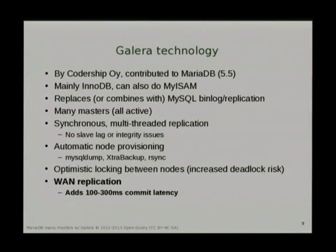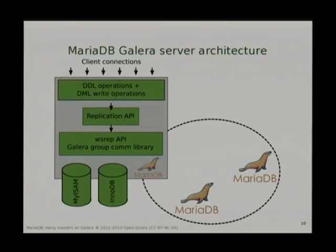Because it's synchronous, it can also be used across a wide area network. However, your latency adds to the commit time, as expected. In the architecture, you've got a number of connections coming in. It goes through the aspects of the API, and eventually you use your Galera components to communicate over it. Your storage engine at the other end is independent. However, like I said, with MyISAM, it's not transactional. If something fails halfway through, you will get half a commit, and that's not pretty.